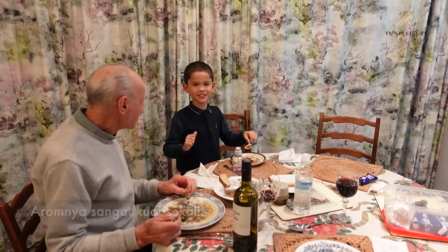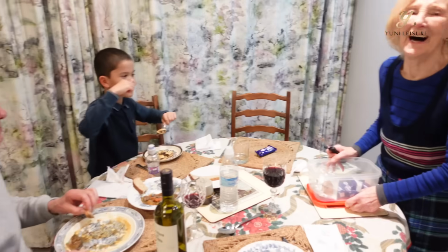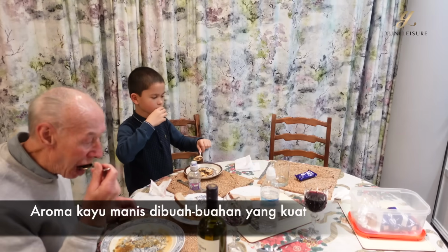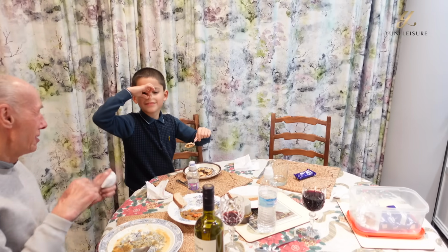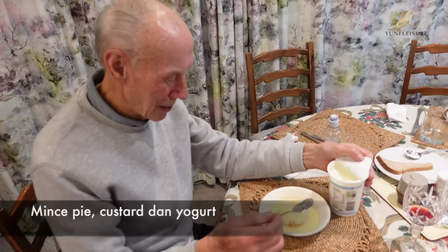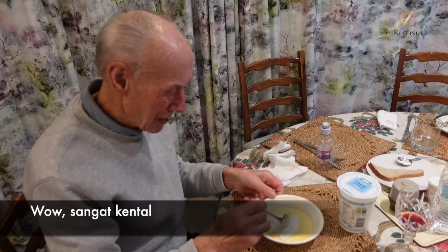The smell is so strong. You're holding your nose. It is strong. Oh, that is cinnamon. No? I don't like it. Mince pie and custard. And yogurt. There you are. Wow, very thick.